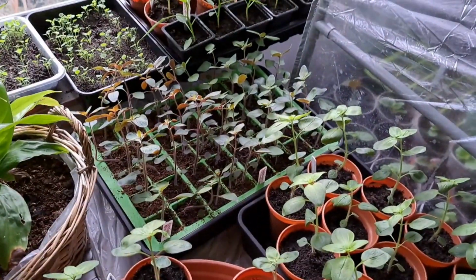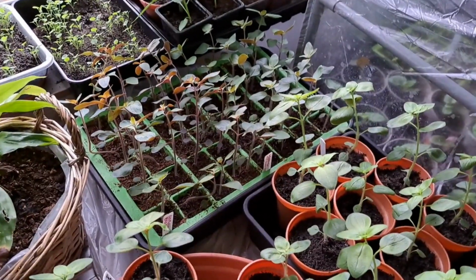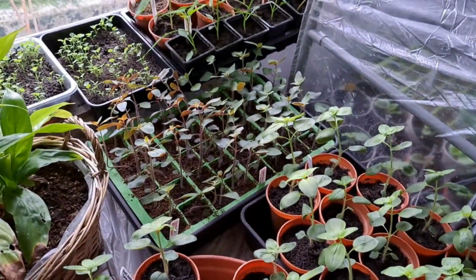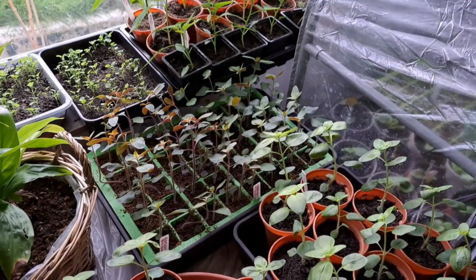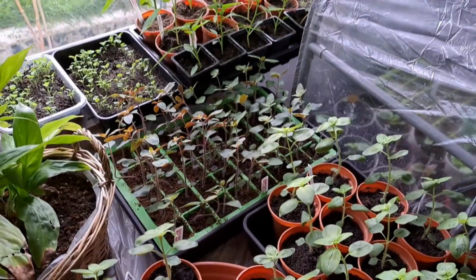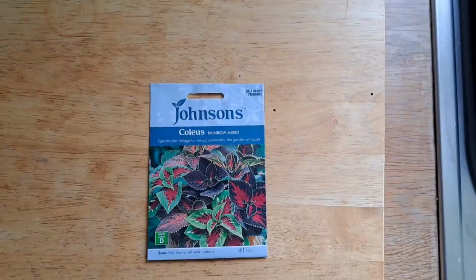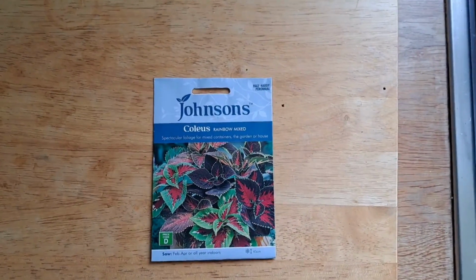So what I was going to do today is tidy out my cold frame out in the garden and then put some of these in there. I'm a little concerned that it's possibly a little too cold to be doing that, but we'll wait and see. But I'm not going to be doing that today anyway, because the weather's a bit iffy. So what I'm going to be doing today instead is sowing some Coleus.